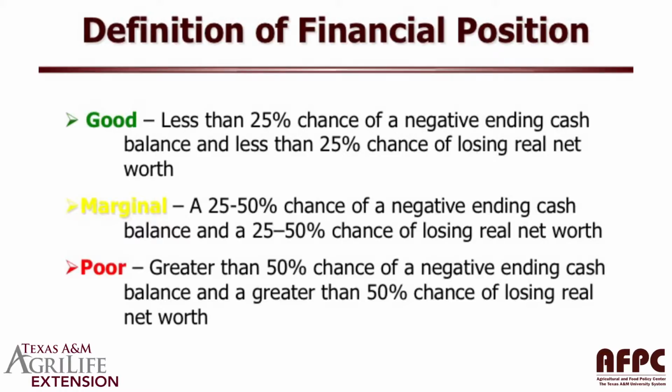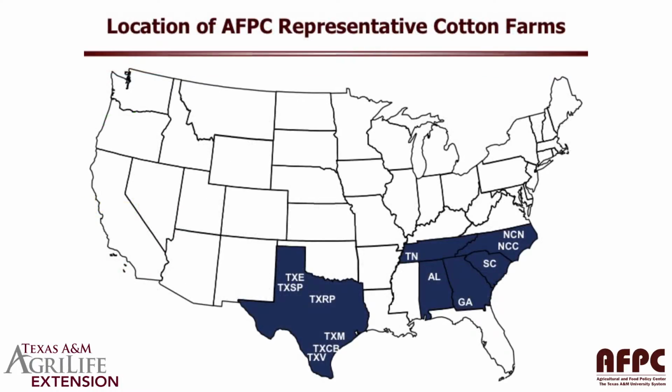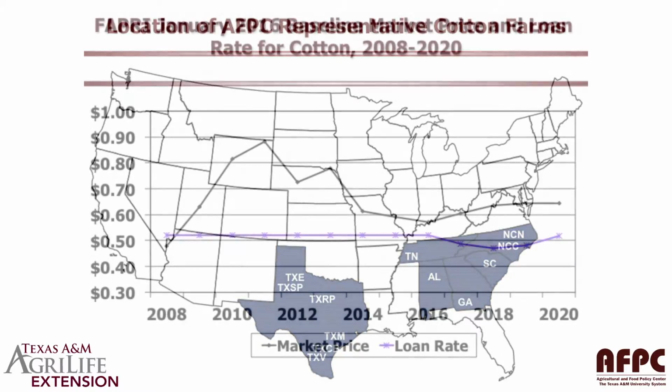A marginal farm would be one that has a 25 to 50% chance of a negative ending cash balance and the same probability of losing real net worth. A poor farm is one that has more than a 50% chance of a negative ending cash and a decrease in real net worth. Looking now at our cotton farms, we have cotton farms in Texas, in the Southeast, Tennessee, Georgia, Alabama, South Carolina, and North Carolina.